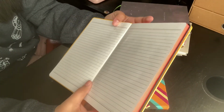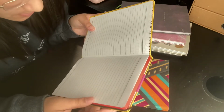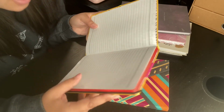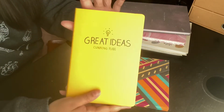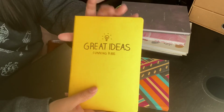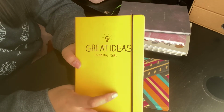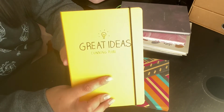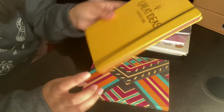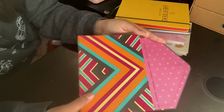I have actually used this one as well. I haven't ripped any pages out. I wrote in pencil. I don't know what I wrote in pencil. I might have used this for betas, and all of their email addresses were in here, so I've just rubbed them out because I no longer needed them. That was a very great ideas, cunning plans. Again, I really like the cute little sort of design on it. I don't use them.